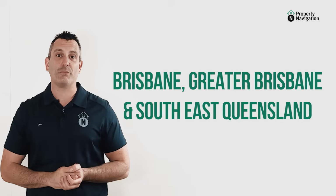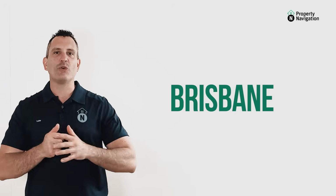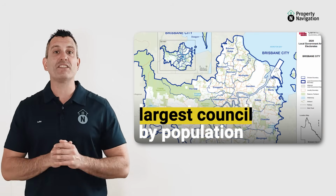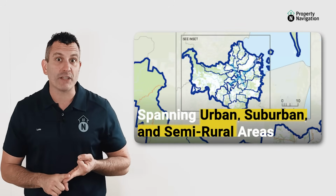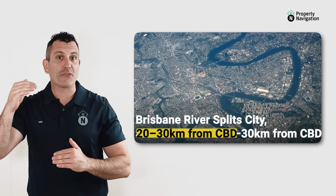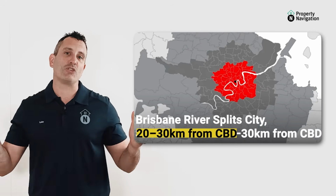First things first, so many times here on YouTube, we see that these three labels are used interchangeably, but they're very different things. Brisbane City is a local government area, or LGA, governed by Brisbane City Council. It's Australia's largest council by population and covers a huge footprint of urban, suburban and semi-rural areas covering over 1,300 square kilometres. The Brisbane River winds through the middle, effectively splitting north and south, with suburbs fanning out roughly 20 to 30 kilometres from the CBD in most directions.